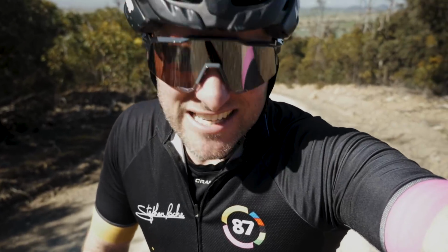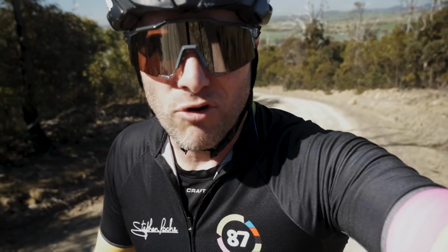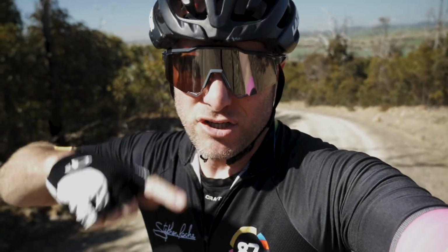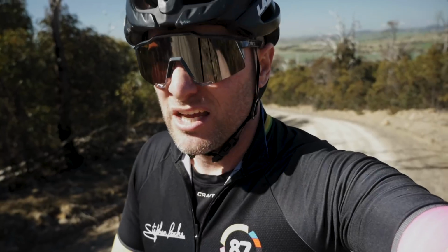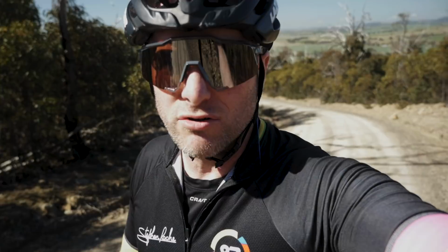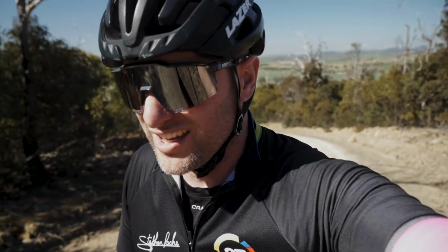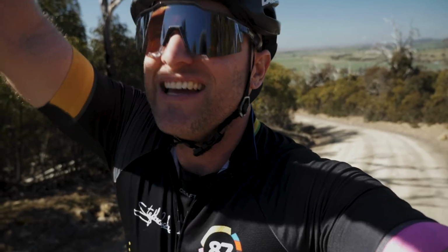That first section is going to really shock a few people. I've stopped maybe 4 times. It is so steep and your rear wheel spins if you get out of the saddle. So you've got to stay seated, and climbing steep hills on gravel is much, much harder than I thought. It just goes up and up and up. Every corner you come around, it steps up again.